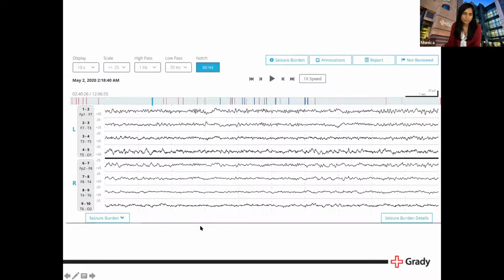Again, this is a second patient who presented with status and got quickly intubated and already had a right frontal encephalomalacia, was on a propofol infusion. And you'll see most of it is predominant beta activity, but there is attenuation of faster frequencies on the right side. The patient was being weaned off of the anesthetic and then was extubated the next day.